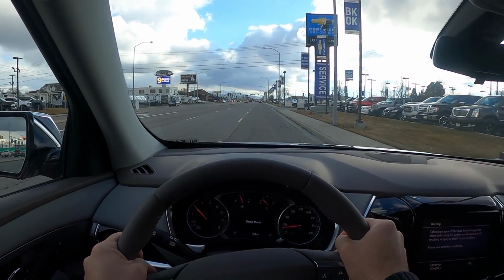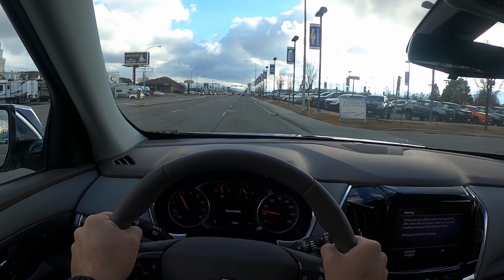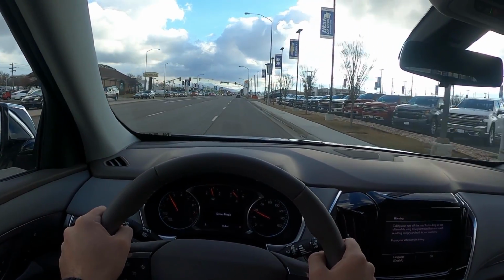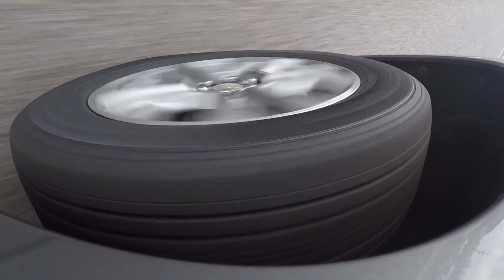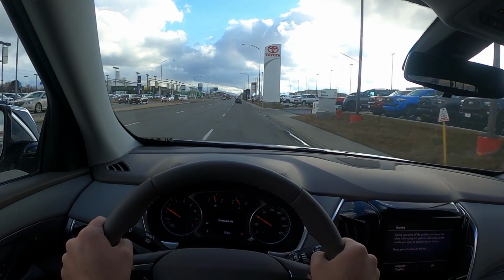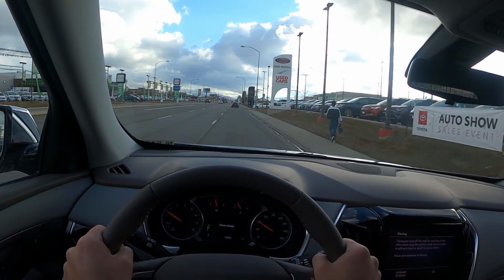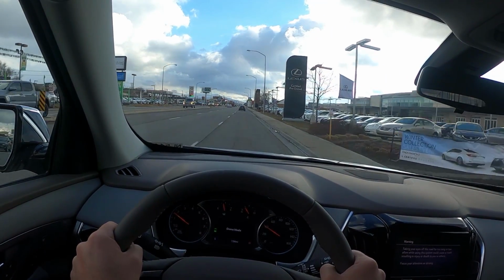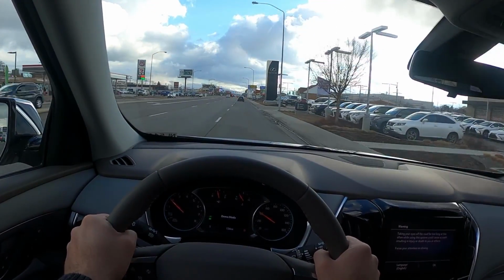So initially setting off here in the Traverse, I'm going to talk about the ride quality so far, and I expected it to be really smooth, and it is. I mean, so far it's going over everything. Nothing's really upsetting the car. So yeah, from a ride quality standpoint, checks all the boxes. In terms of the road noise, I hear a little bit of tire noise, but in general, it's actually pretty minimal on the just tire noise part of it.